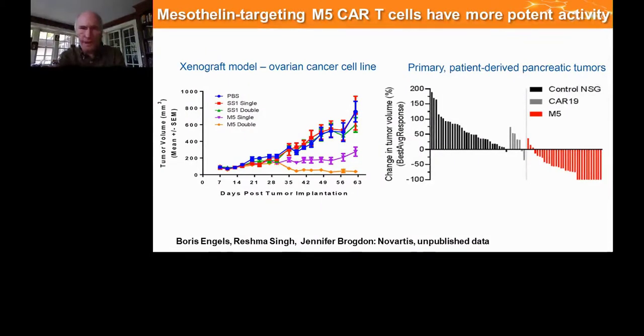So those trials enabled us then to move to testing the fully human CAR called M5. And data I didn't show you, the CAR T cells did not persist long in that SS1 CAR trial that I just reviewed. And what we found was that the patients made immune responses against the CAR molecule, probably because it was derived from a mouse hybridoma and is immunogenic in humans. So now we're testing this M5 CAR that has a lower affinity and also is fully human.